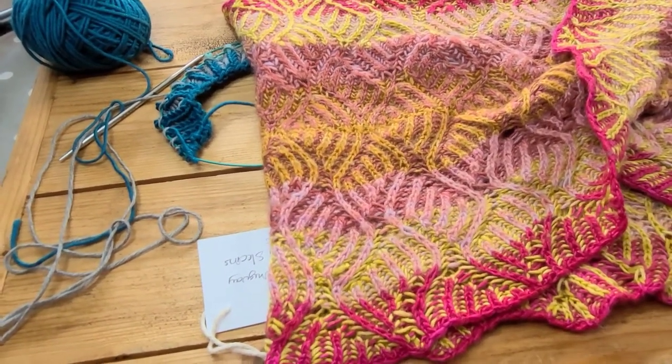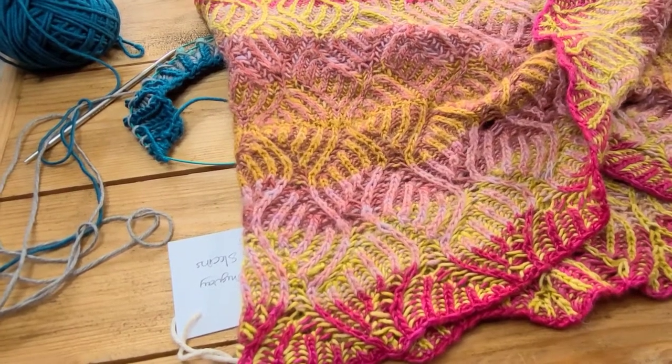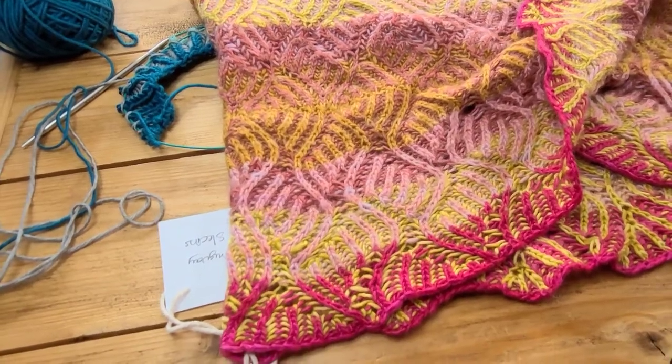So I'm going to tidy up here now, then I'm going to go upstairs and do a little bit more work in my office. I have to do a bit of admin, and then I'm going to knit for the rest of the day.